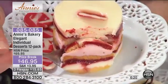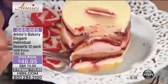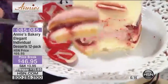And if you like strawberries, this is light and it's decadent and it melts right in your mouth, and I'm going to put it in my mouth actually right now.